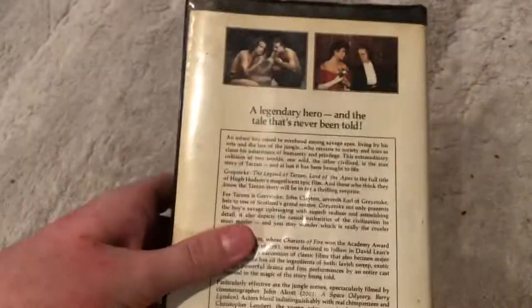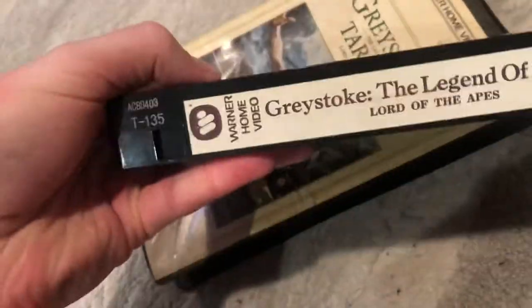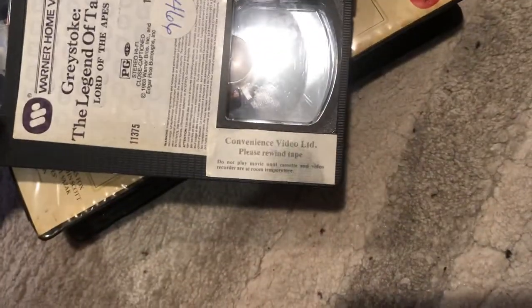This first one is in English, and the first 29 tapes are Warner tapes. Finally got another Big W clamshell in my collection. Home rental from Convenience Video Limited.